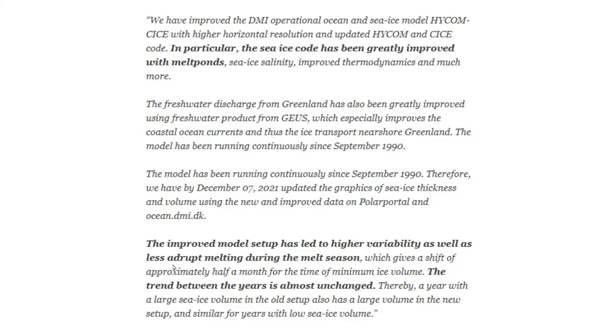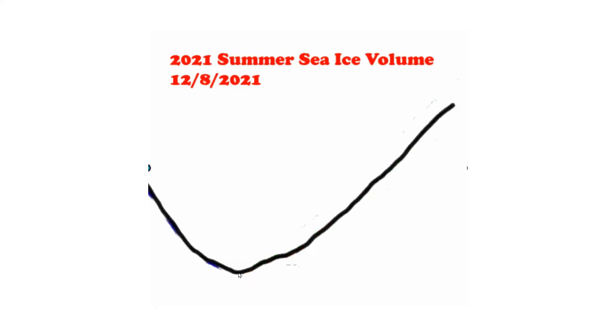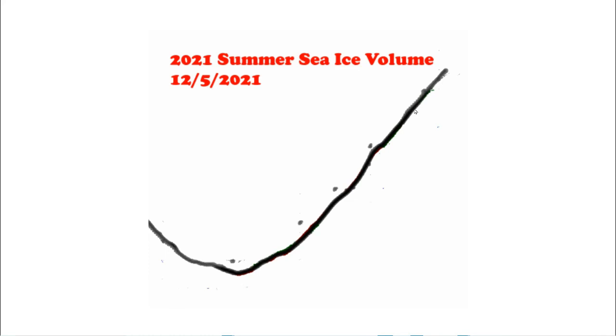They said they made less abrupt melting during the melt season, but what they did to 2021 was made it more abrupt. Previously they had slow melting during 2021, but after they changed the data, now the melting is much faster. In fact, what they've done to the 2021 graph is the exact opposite of what their description explained.